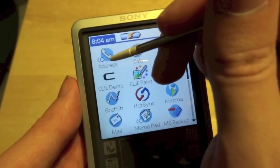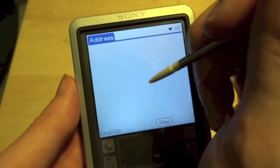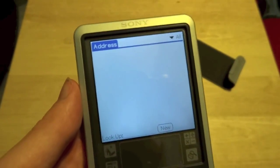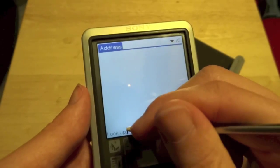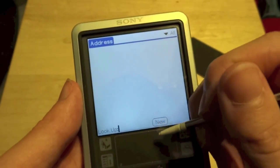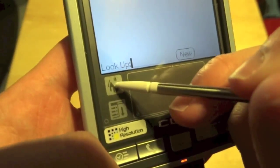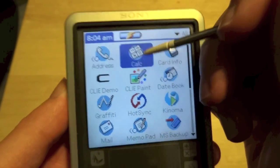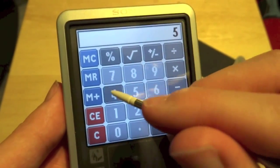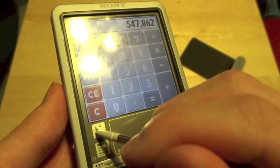Okay, so address. This was slightly before everyone had a flip phone that could save contacts, so you had an address book for phones and addresses. So yeah, that's that if you don't have photographic memory. Calculator. It's a calculator. I think this is a very well functioning calculator.